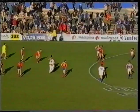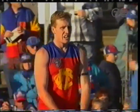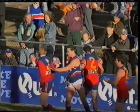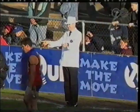Well, he's never kicked a goal in league footy, so this could be a big moment for the kid. We're kicking from 40 metres out. Not too high. It's floating, it's floating. He's kicked it. That's always a great thrill in your league career. I'm pretty happy with that.